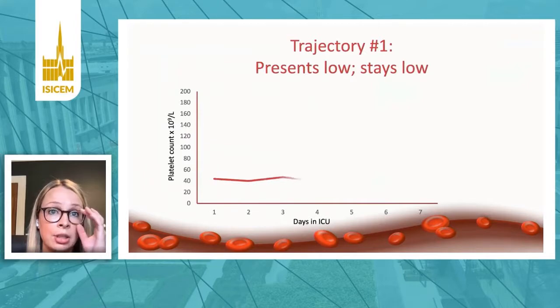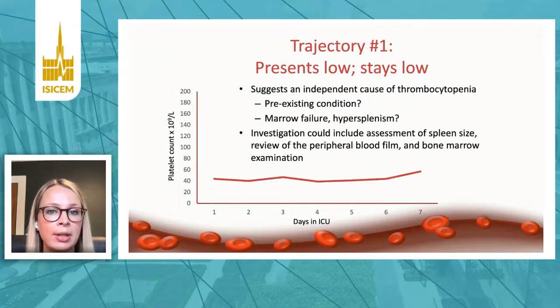Pattern recognition of common platelet trajectories can be very informative when trying to identify the cause of thrombocytopenia. When the platelet count presents low and stays low, this suggests an independent cause of thrombocytopenia, such as a pre-existing condition, possible marrow failure, hypersplenism. Investigations could include assessment of the spleen size, review of the peripheral blood film, and a bone marrow evaluation.